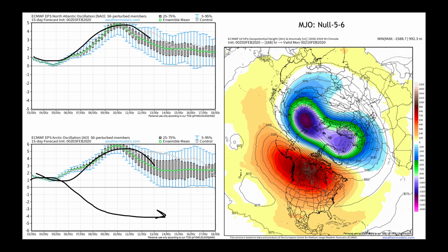What about the North Atlantic Oscillation? That's the graph on the top there. This tells me what's going on over Greenland. Now, if we want to get cold air into the eastern half of the United States and into the Carolinas, we need Greenland to go hot. If the North Atlantic Oscillation is positive like this and not negative, it's hard for that to happen.